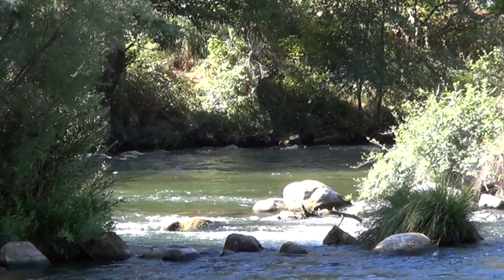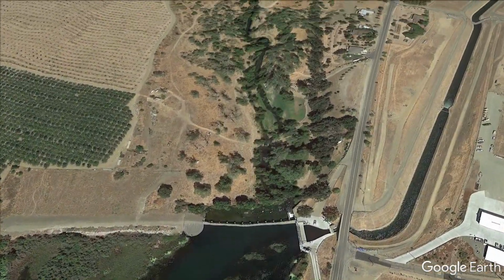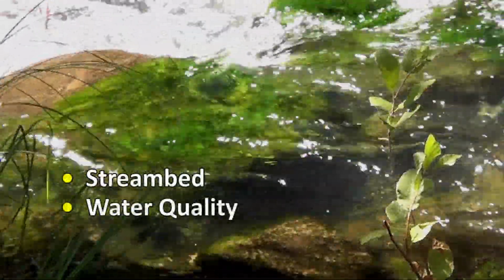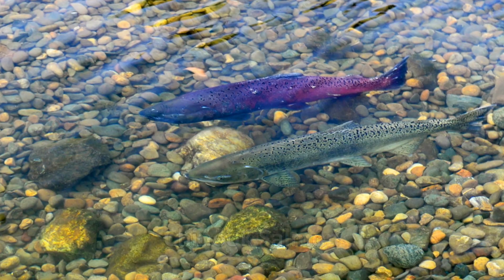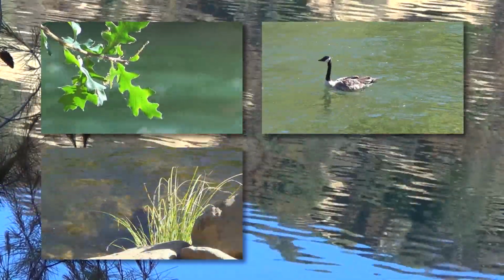Despite the challenges, the future for the entire 28-mile reach below Monticello Dam is encouraging. Restoration of the lower creek below the Putah Diversion Dam is ongoing, with channel realignments and native plant replacements, all designed to improve the stream bed, water quality, and the surrounding ecosystem. A significant and encouraging result of these efforts has been the return of Chinook salmon to the lower creek in increasing numbers.